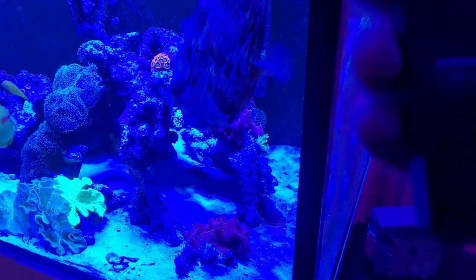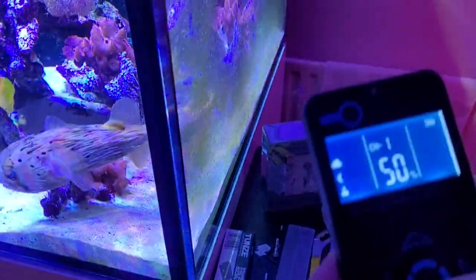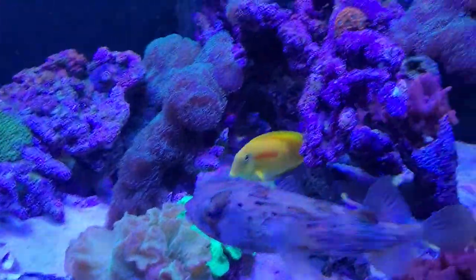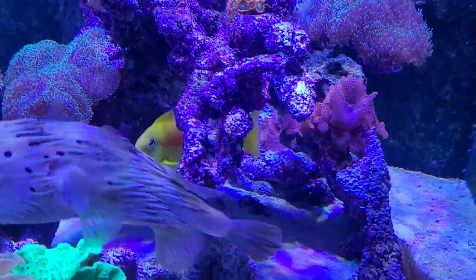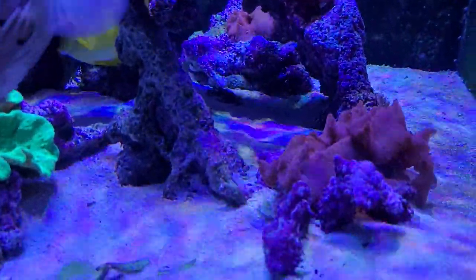But anyway, let's have a quick look in here before I wrap this up, so that you can see it under the white light. Right then guys, as I mentioned, I am going to put the lights onto white. So let me just quickly do this. Okay, right, so now we've got white. Hopefully you'll see a lot easier. I won't have to worry about messing around with the camera because of all the blues.